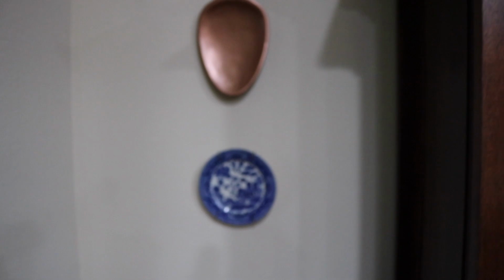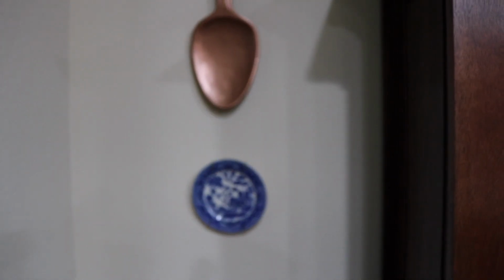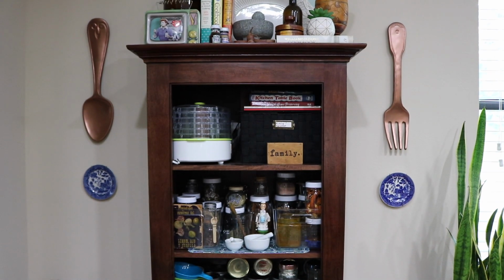And focus camera, let me be great. I will end you. Okay, those plates that you see there, or I should say the plate that you see there, I bought those at an estate sale, which I also consider secondhand, so I'm featuring it here. It's part of the whole shtick.